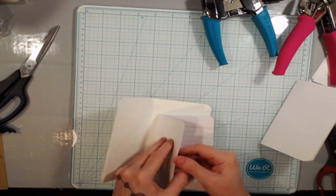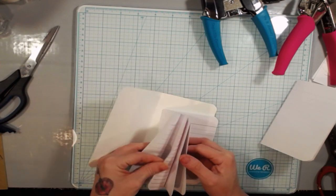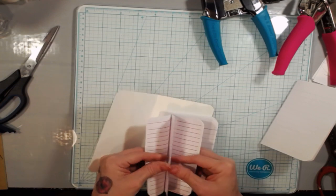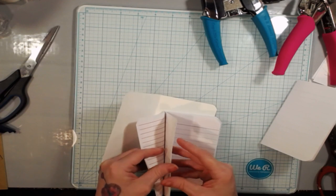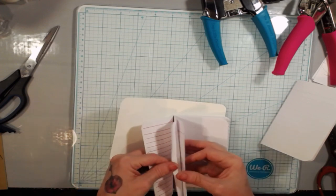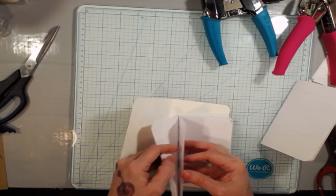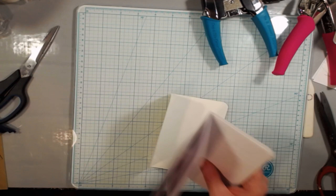How many extra did I put? One, two, three, four, five, six, seven, eight. Oh, 10. I didn't mean to put 10 extra. Just 5 extra. 10, 11, 12, 13, 14, 15. Okay, so I took out 5. That's good.